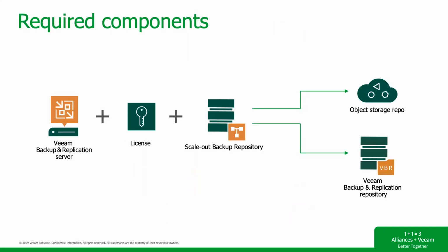There are some required components that are necessary to understand. Since it's a portion of the scale-out backup repository, there are some components that you'll need. One, of course, is a Veeam Backup & Replication server. Two is the correct license so that you can leverage the scale-out backup repository, and that license is going to be an Enterprise or Enterprise Plus license. The difference between the two is that with Enterprise, you're allowed a scale-out backup repository up to 3 extents, and with Enterprise Plus, you can have unlimited extents. What counts as an extent is any repository. So if you have 2 on-premises repositories and an object storage repo, that's 3 extents. And of course you need some storage on-prem for the initial backup, and then you need an object storage repo for the tiering job to happen.